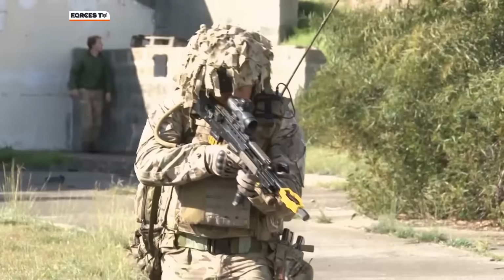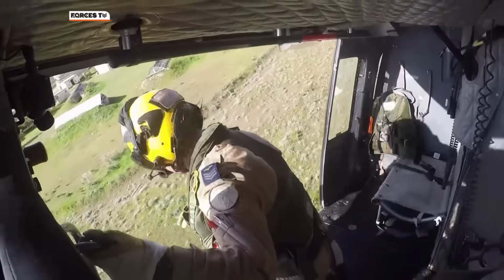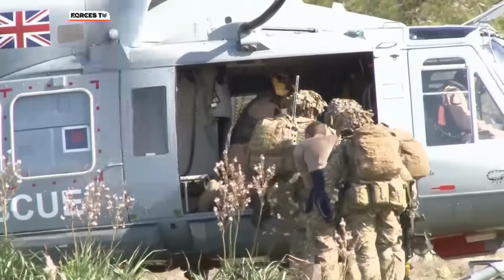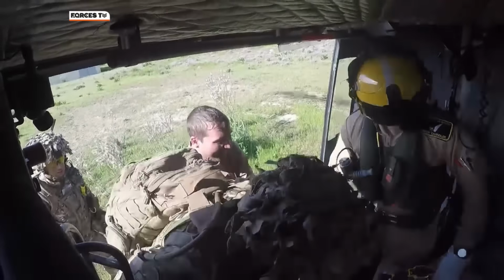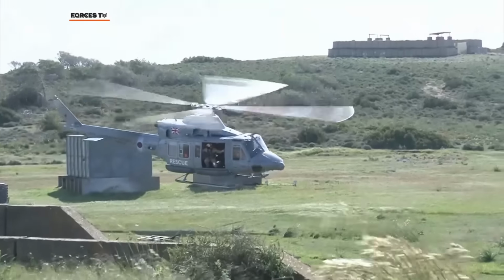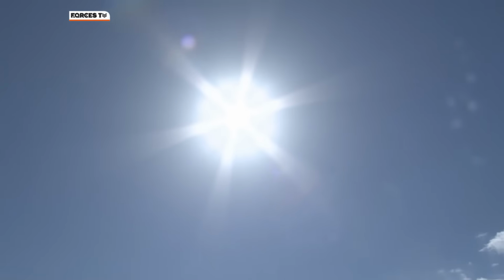On the edge of the village, Anzio are dealing with the last few insurgents and securing the perimeter. With the wounded Kingsman lifted to safety, the helicopter returns to collect several pretend enemy prisoners. Nine troops from the Duke of Lancaster's Regiment lost their lives in Afghanistan, but many more were undoubtedly saved thanks to these casualty evacuation skills. Soldiering knowledge that can literally mean the difference between life and death. Simon Newton, Forces News, RAF Akrotiri.